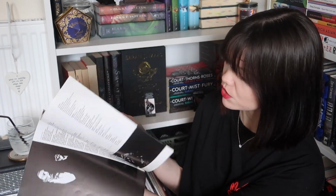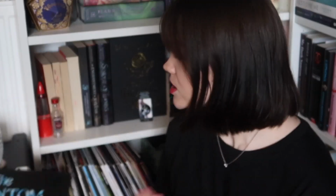And then it also comes with a booklet, which is absolutely massive. It's got a bunch of information about the songs and the script. So yeah, like I said, I found this for such a cheap price, and I had just been to see it in theatres, and literally the very next weekend I saw this in the charity shop, so I had to snap it up.